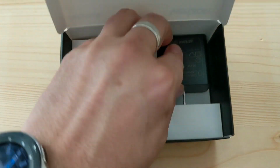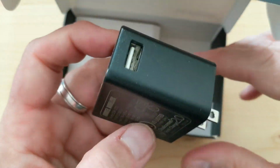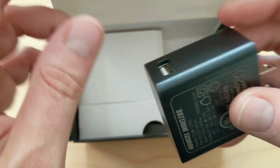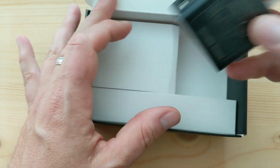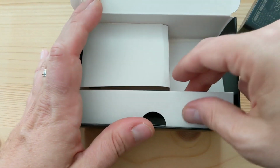Pretty nice. Okay, we've got a USB Type-C charger. Well, it's a Type-A charger, but it's a pretty hefty one, so I assume it can probably provide like 10, 15 watts of power. Nice. What else is in here?